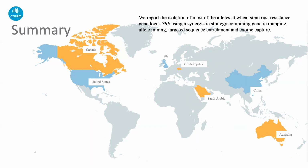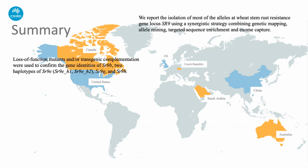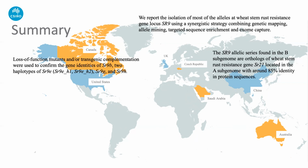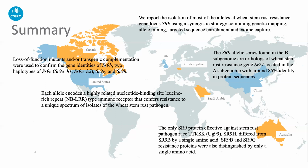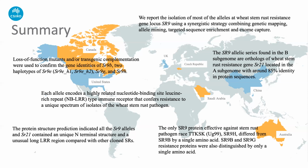To summarize, we isolated most of the SR9 alleles with multiple strategies. We confirmed 5 of them by either loss of function mutants or transgenic complementation. And we found SR9 alleles are orthologs of SR21. We identified that the SR9H and SR9B, and the SR9G and SR9B proteins are distinguished by only 1 amino acid. And although all the alleles of SR9 encode highly related NLR-type proteins, they confer a unique resistance spectrum. And last, compared with other cloned SR proteins, the SR9 and SR21 proteins contain a different N-terminal structure and an unusually long LRR region.